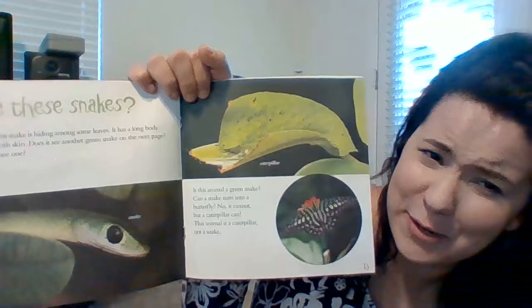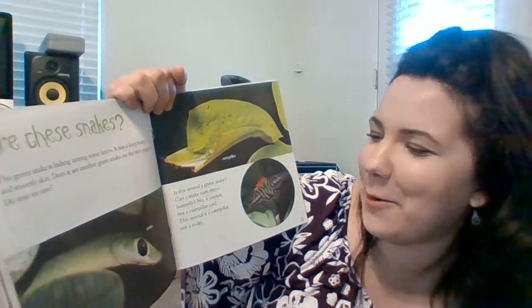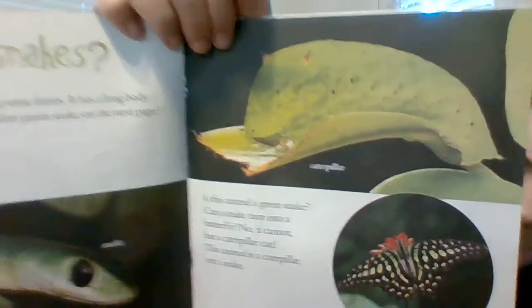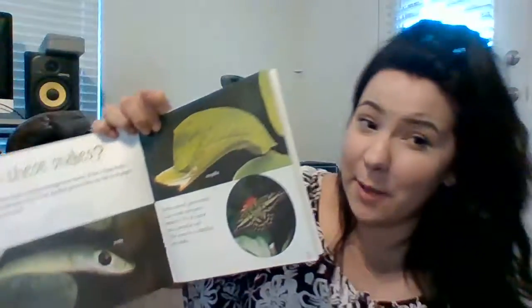Can a snake turn into a butterfly? No, it cannot, but a caterpillar can. This animal is a caterpillar, not a snake. But do they have some similarities between them?